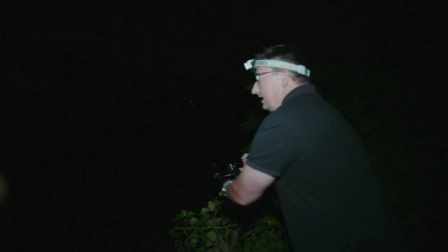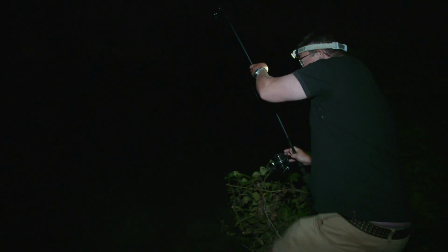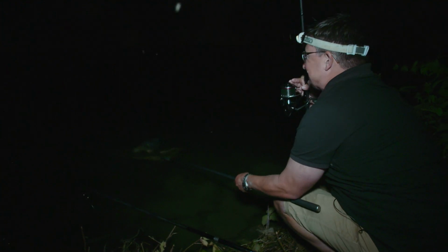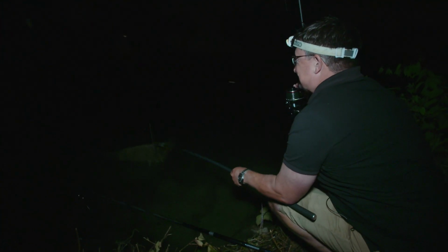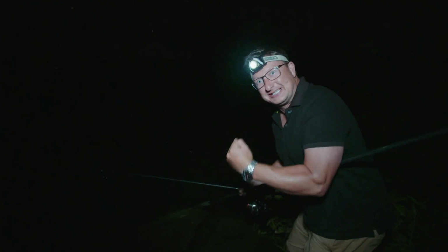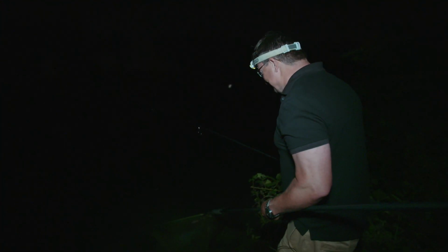There we go, it's a nice carp, that is. That is a really, really nice fish. Come on, fella. One of the big mirrors. It is one of the big mirrors. Get in that net, you big Dutch carp. Yes, get in. That is a proper big one. Get in. Can't believe it, man.